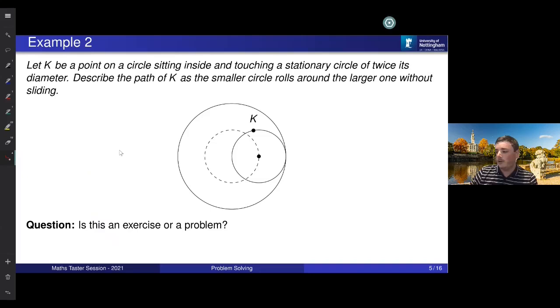I'm going to ask you the same question. You don't have to answer the actual question. I'd like you to tell me whether you think this is an exercise or a problem.